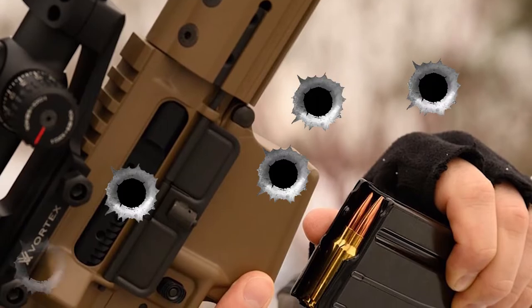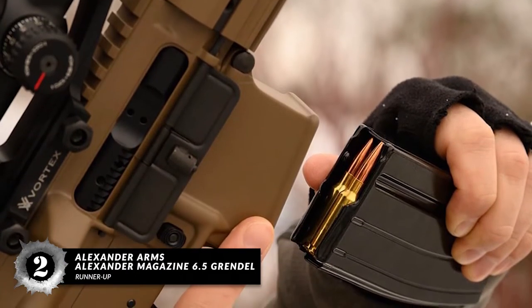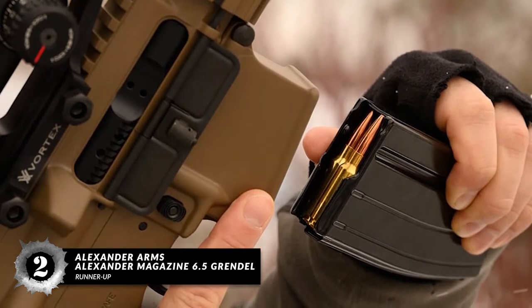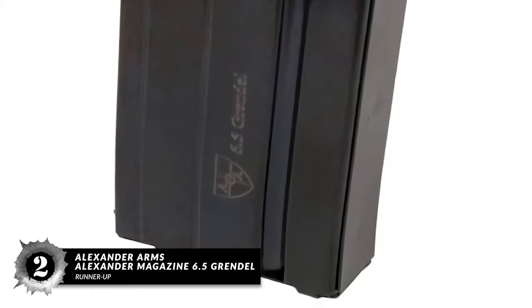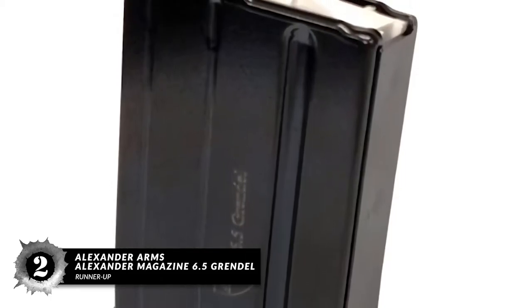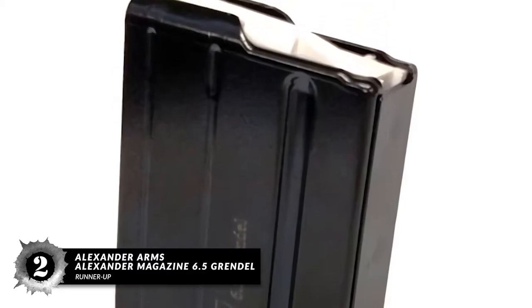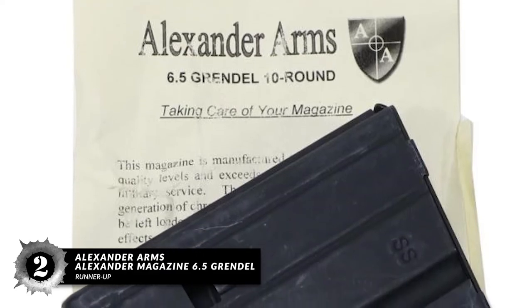Next, we have runner-up, Alexander Arms Alexander Magazine 6.5 Grendel. This magazine was quite a hit with users who were hunters or competitive shooters. It was also perfect for anyone looking for a magazine that might be very hard to break. Even dropping this on the hardwood floor will not break this mag. If you want a top-quality magazine that will last forever, this mag is for you.